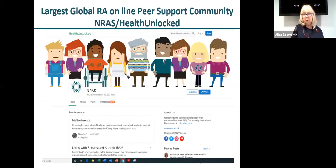We've also got probably the largest global RA online peer support community in the world. As you can see here, we've got over 26,000 people using this community, primarily from the UK, but we also have a lot of people joining from the States, from Canada, Australia, New Zealand, and Europe. And in fact, in the last 12 months, we've had over 1.5 million people from around the world looking at this. So peer support is becoming a very, very important part of the whole self-management resources.